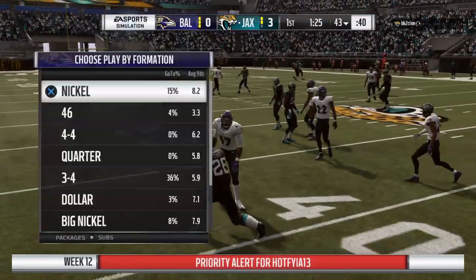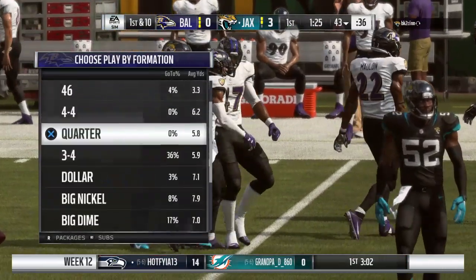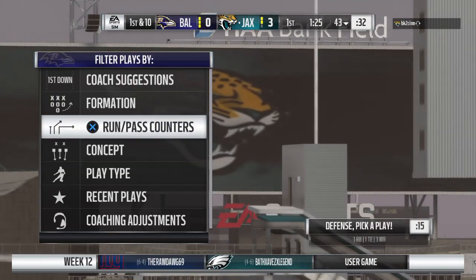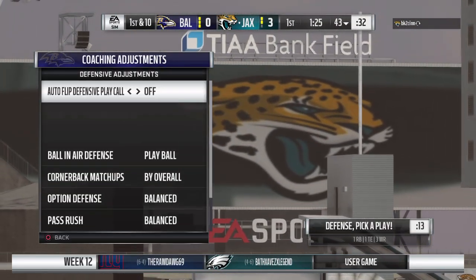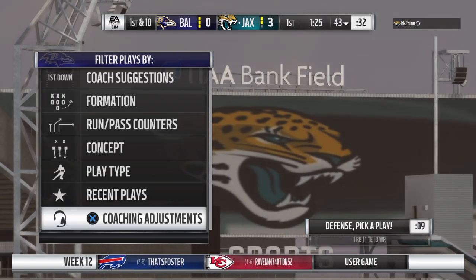Nice job on the return there, 16 yards. And the offense will take over with a new set of downs. And from down in Miami, an update. And that one a 2-touchdown advantage now for the Seahawks. We'll keep you updated on that one as it progresses.